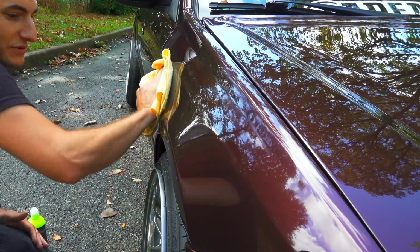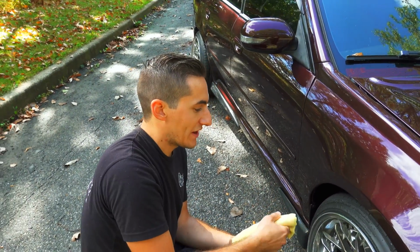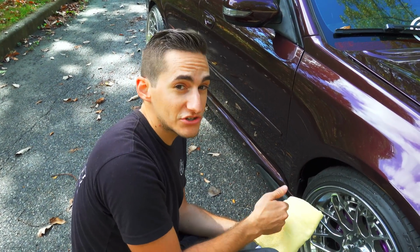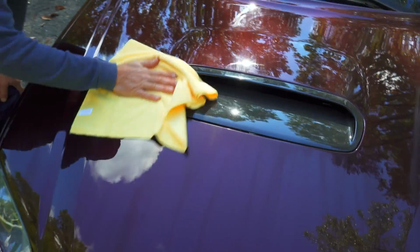So first, we just want to make sure we cover the entire panel and our microfiber's not picking up any dirt or anything like that. But while we're letting this sit, we're going to move on and do some other panels. And then once everything's pretty much done, we're going to come back with a clean microfiber, not the one we just used, and wipe this off the car. And literally, that's it. So we've let the coating sit for about 3 to 5 minutes.